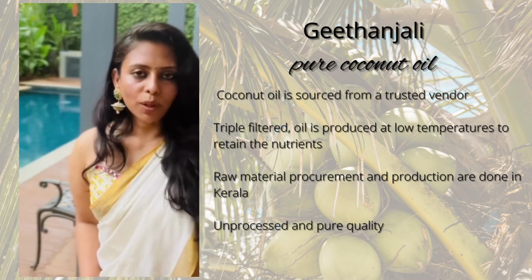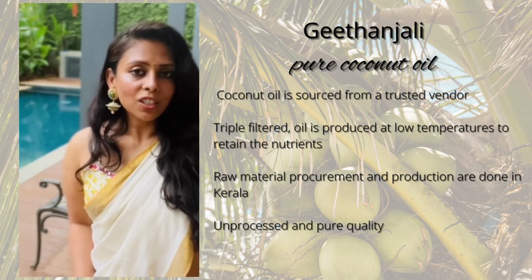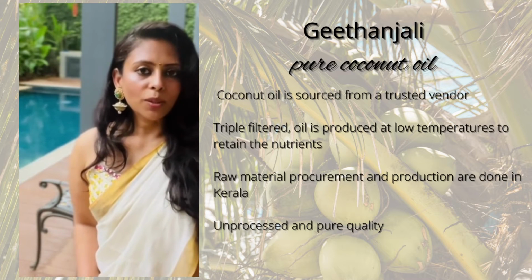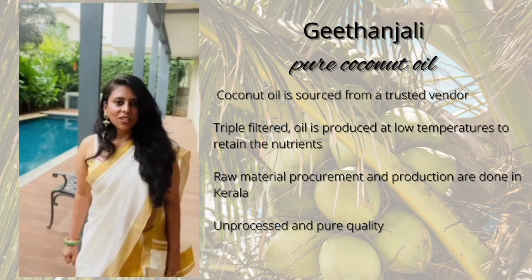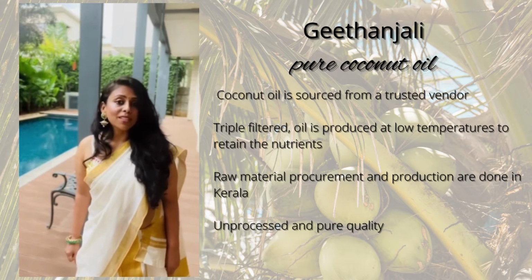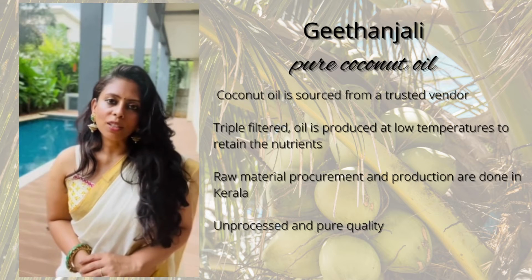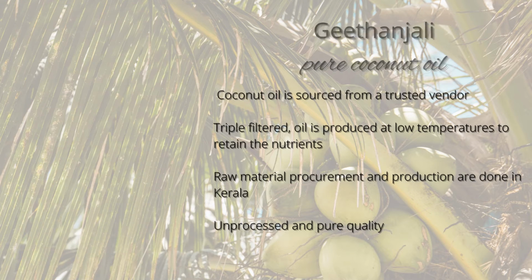Avial is the dish I'm preparing today, and it is a favorite of many Keralites. So this is a key dish when serving a sadhya during festivals or weddings. This dish is an assortment of vegetables cooked with fresh coconut, yogurt and the best coconut oil that you can get your hands on. So Avial is a simple and healthy dish that can be enjoyed with hot rice.